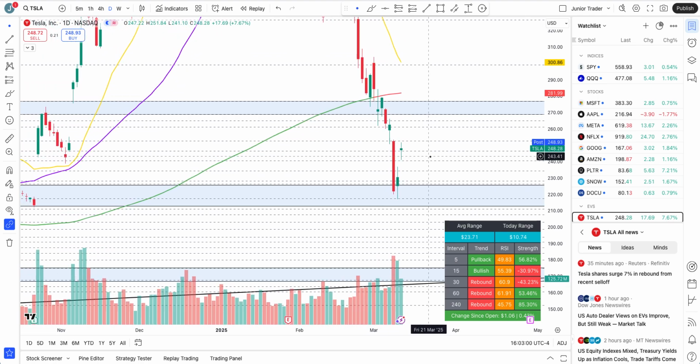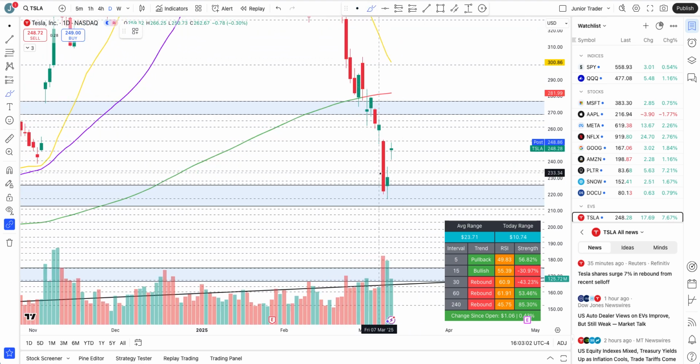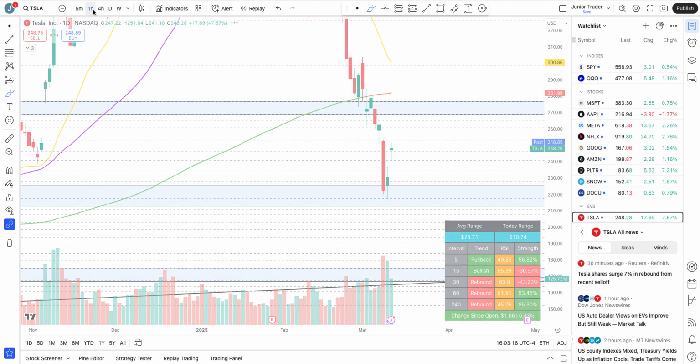All right, so Tesla, a good rebound. As I have been saying, this zone, the blue box that I provided you, is a zone where we have an importance in the price action to react, and we are seeing just that rebound after hitting that $215 area.